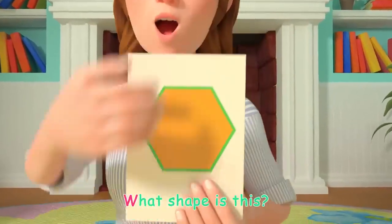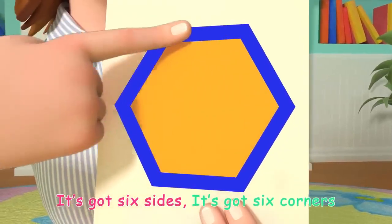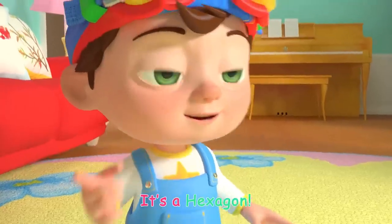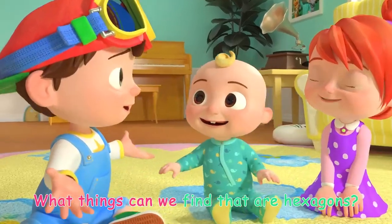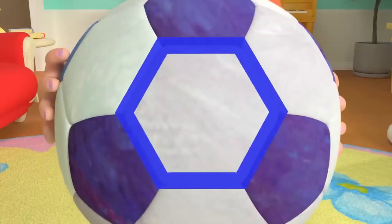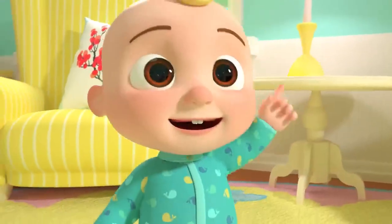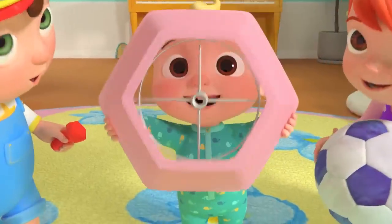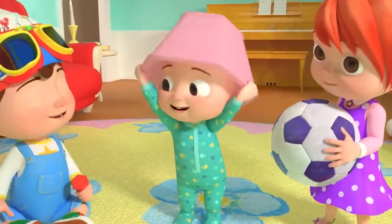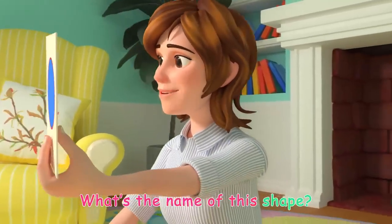What shape is this? What's the name of this shape? It's got six sides, it's got six corners. What's the name of this shape? It's a hexagon! Very good! What things can we find that are hexagons? Almost! That shape has too many sides. Try again! That's a hexagon! Well done! What shape is this? What's the name of this shape?